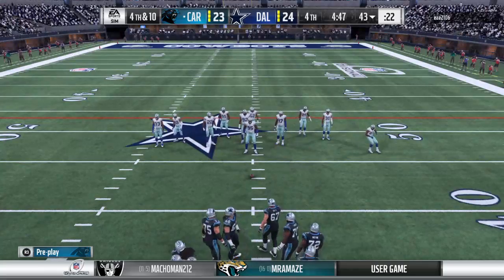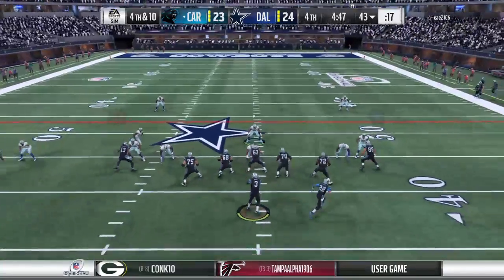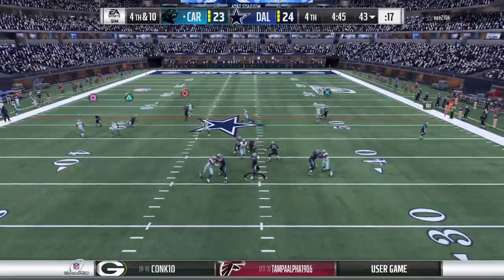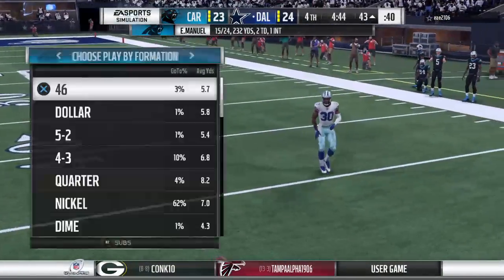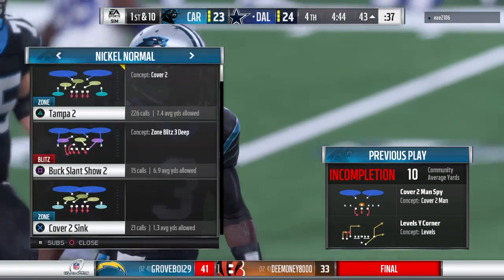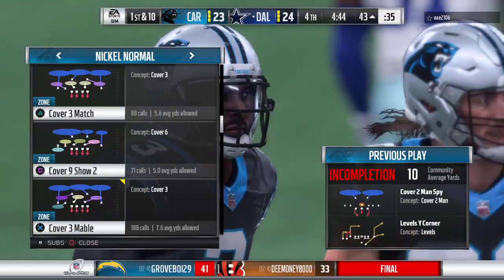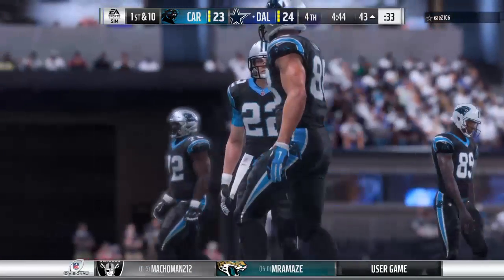One score down, here we're going to go for it on 4th down. As expected, they're going for it to keep the drive alive. And no, it's incomplete. And the Panthers turned away on 4th down. And Dallas, they'll take over in terrific field position. Now the Cowboys offense heads back onto the field.